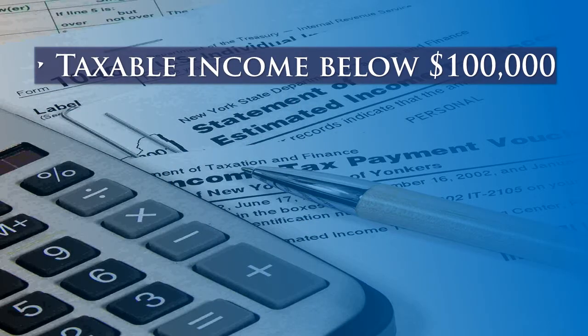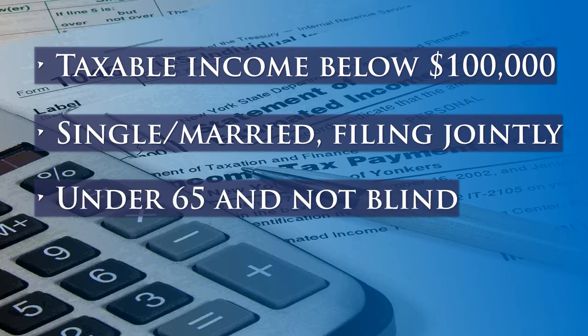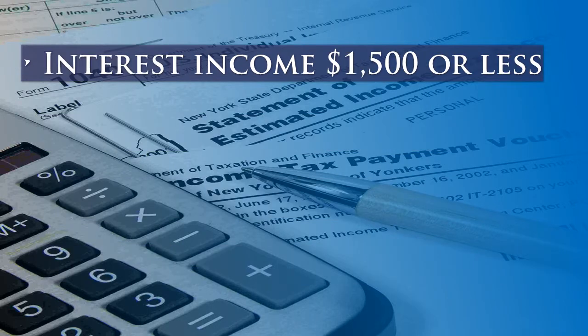You can use the 1040EZ if your taxable income is below $100,000, if your filing status is single or married filing jointly, if you and your spouse, if married, are under age 65 and not blind, if you are not claiming any dependents, and if your interest income is $1,500 or less.